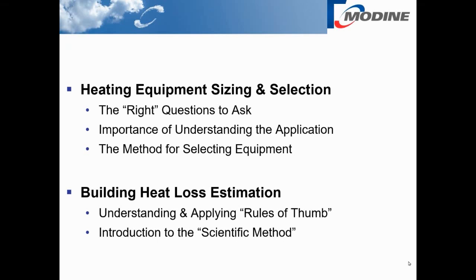You got a guy who comes in and says, hey, I want a unit heater for 45,000 BTU. Well, what are you gonna use it for? Or how are you gonna vent it? Those are the right questions.